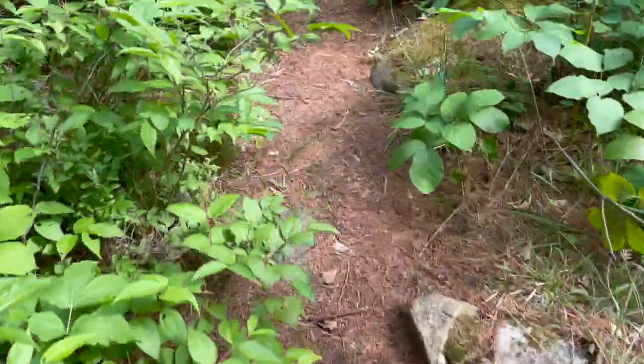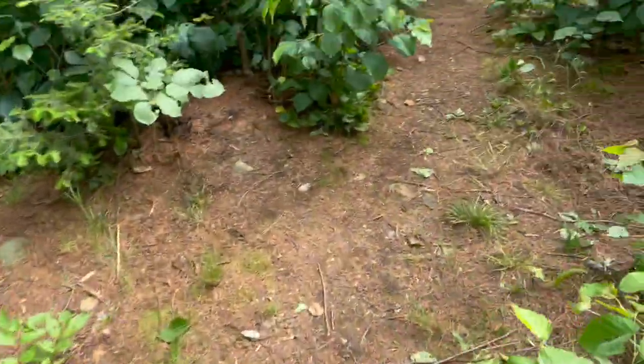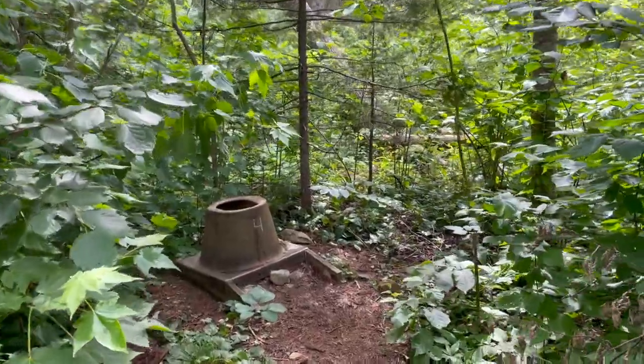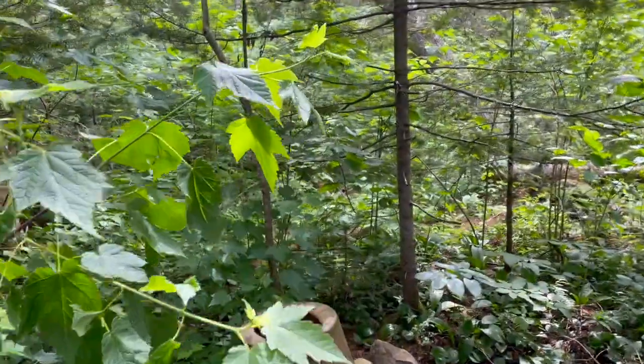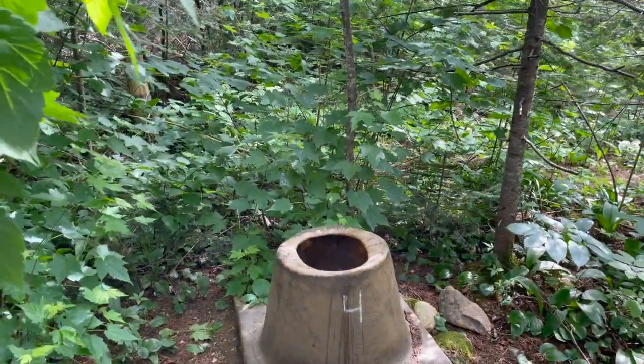Bathroom tour. Nice little trail. Got the goods. Okay, not too buggy. Surrounded by trees. This one, I give it a 7 out of 10. That experience was almost pleasant compared to the usual constant smacking of skeeters while you're going. So, not too bad.